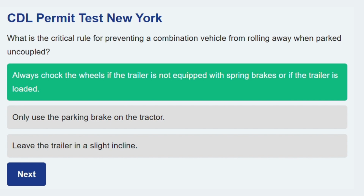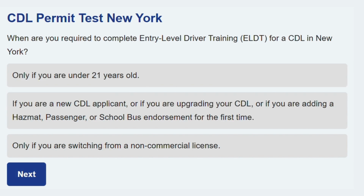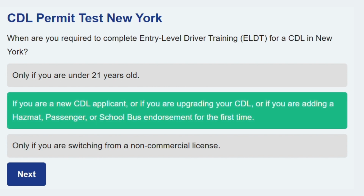Let's move on. When are you required to complete entry-level driver training, ELDT, for a CDL in New York? If you are a new CDL applicant, or if you are upgrading your CDL, or if you are adding a hazmat, passenger, or school bus endorsement for the first time. ELDT is a federal mandate for new CDL training.